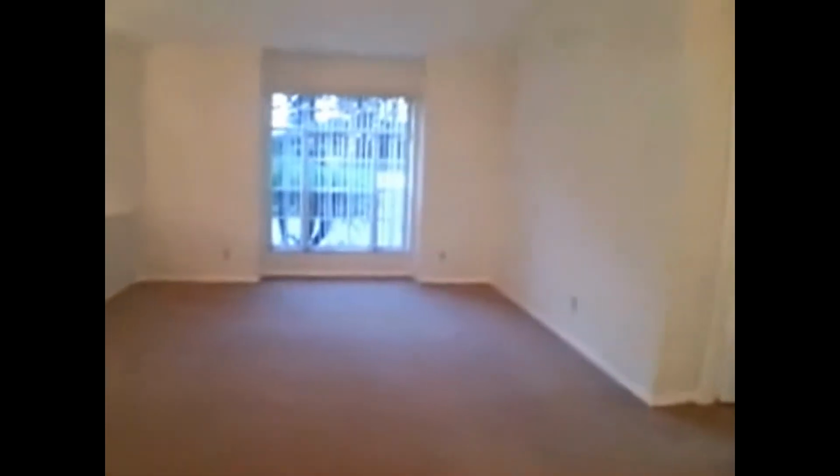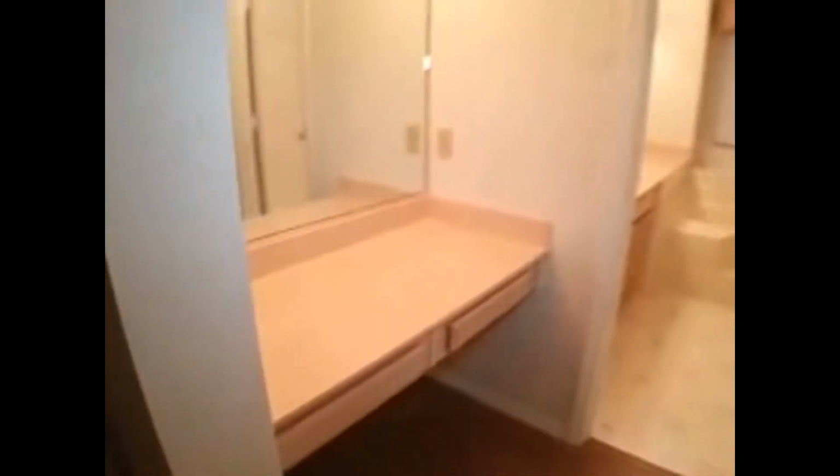Okay, let's go into... This would be like your formal area. You put your formal dining table here. Formal living area. Here's the master. And it has the sliders to go outside. Nice tall ceilings. Paddle fan. New carpet. Vanity. Walk-in closet.